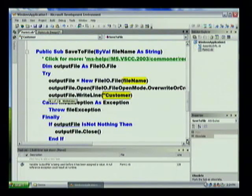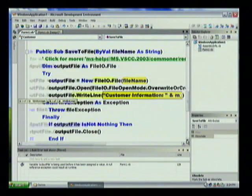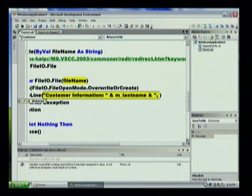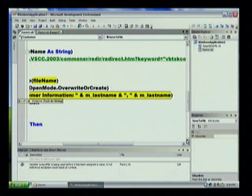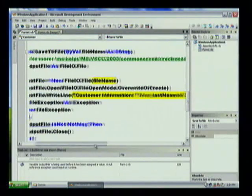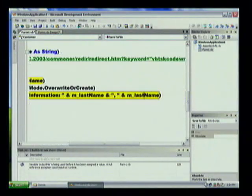And the actual line of text you want to write to your file. So we'll change this to customer information, and we'll say at m_first name. Actually, let's do last name, comma first name. We'll get tricky. Comma m_last name. Is that good?